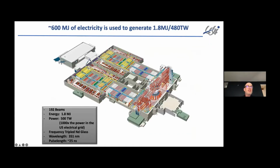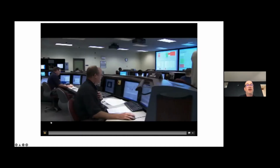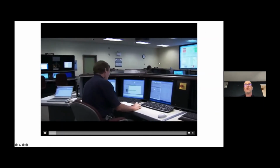So what do you need to achieve inertial confinement fusion? Well, you need a huge laser. The huge laser we're talking about is the National Ignition Facility. Here you use 600 megajoules of electricity, and you generate about 1.8 megajoules of laser light at 480 terawatts. I'll show you how the laser is composed. Here is a small movie of what's going on. This is the National Ignition Facility control room.